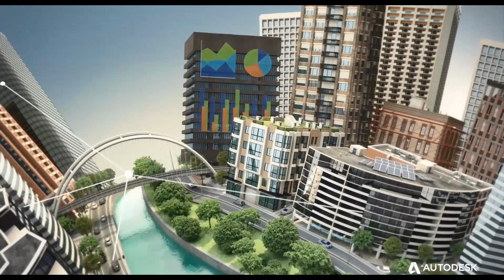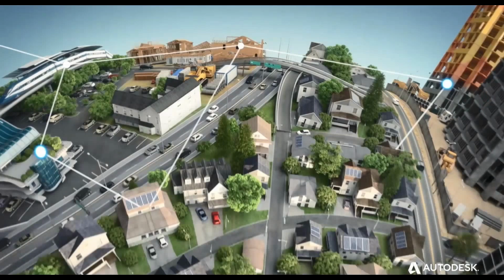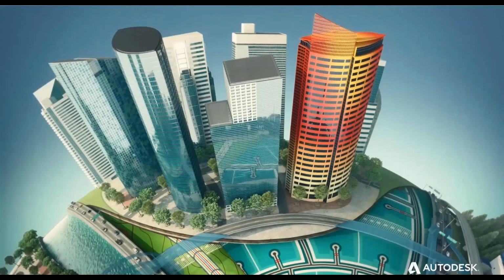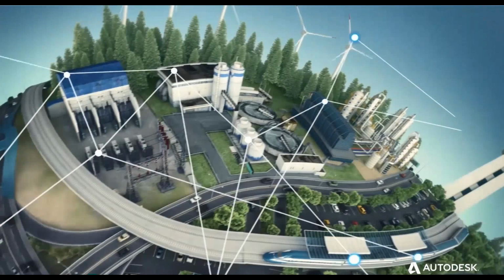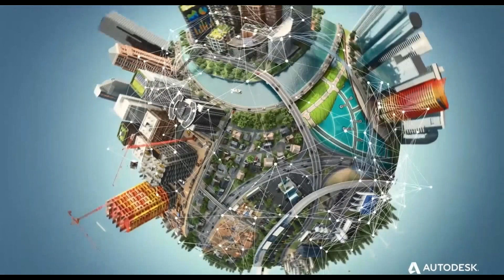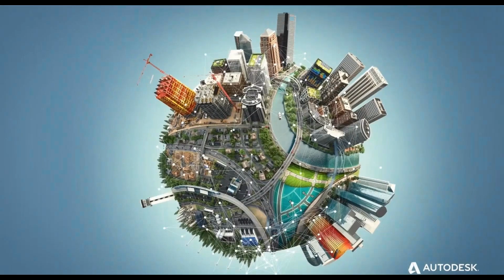Now, if somebody is already doing some FM work, they're using something like Maximo or Archibus, then there's different opportunities to actually connect the models to them. We've actually created some tools, Model Stream, that can connect a Revit model directly to Maximo to ensure that all of the information in there is connected both directions. If you update it in Maximo, you can update your Revit model to ensure that it's an accurate as-built, and vice versa.